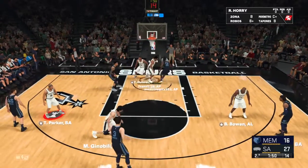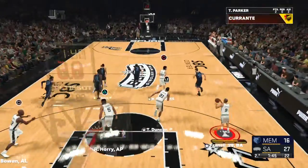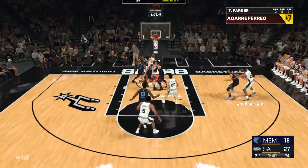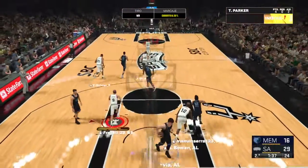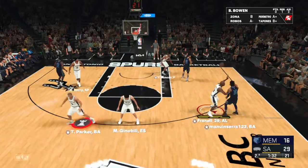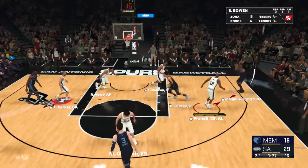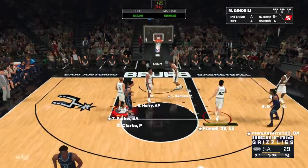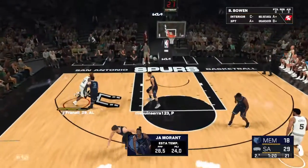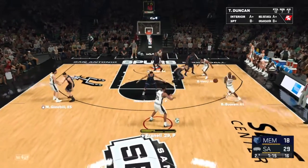Now here's Morant for 3. A steal. Spurs passing it around. And that one's good. Parker. And when you give Parker room to work his magic down inside, he knows how to finish with style. Morant, that's for 2. And that one's on target from the wing. 7 points in the game. That was big because they dug a big hole in the first quarter, but starting to show signs of life.